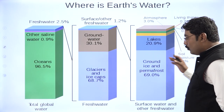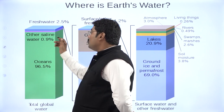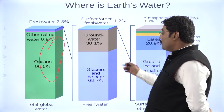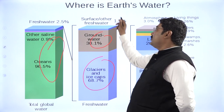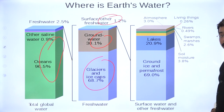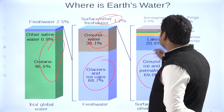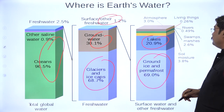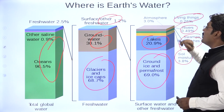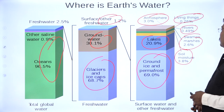As you can see, the whole water of the earth is divided into two sections, the saline water and the fresh water. So maximum is saline water, more or less 97%. Of the rest three, maximum is glacier, then groundwater, and then surface water. If we talk about the surface and the other fresh waters, ground ice and permafrost region means the glaciers or the mountains, lakes, then the soil, then swamps, then rivers, then living things, and the lowest is in the atmosphere. Now moving to the next.